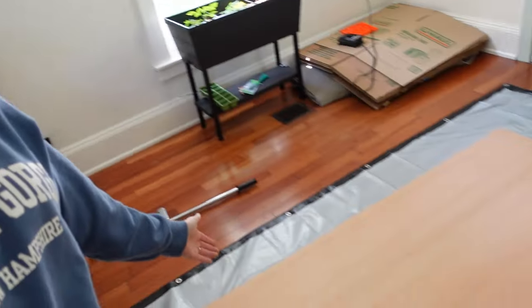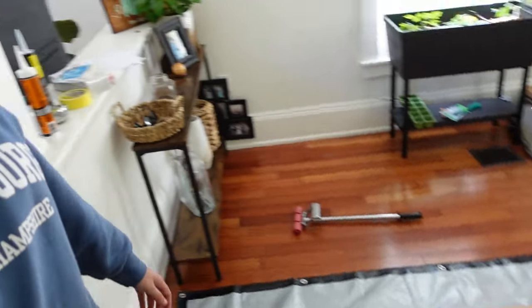Alright, guys, we officially have a wall. So now is the part that I am the most nervous for, and that is putting on the Phylon. Okay, I keep getting Phylon and Luon confused. So now we're putting the Phylon on the Luon. Yes, exactly. We have watched a few YouTube videos and we're ready to give it a go.